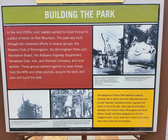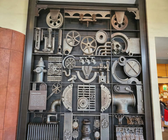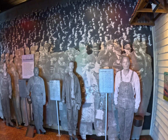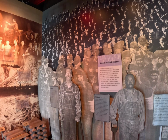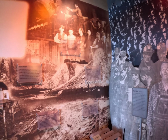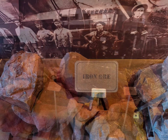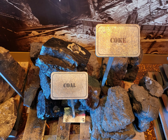And when you get inside this museum, it is so chock full of history. I was kind of blown away. I really didn't even know what to think or what to expect. But when you go in there, the one thing that really grabbed me immediately was the black and white picture with all the different workers, and then you have these posters up in front which explain where some of these people came from, their dreams, their expectations on coming to Birmingham and making a better life for themselves and their families. Here's the different ores that were extracted from the mines that everybody was working in. You know, those were long, hot days.